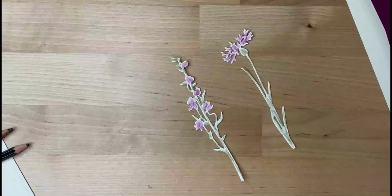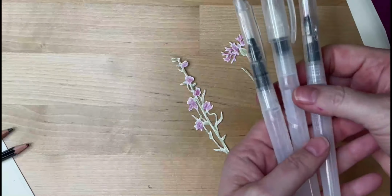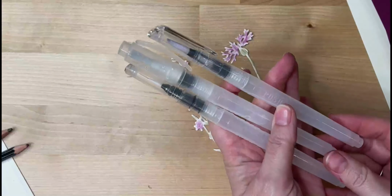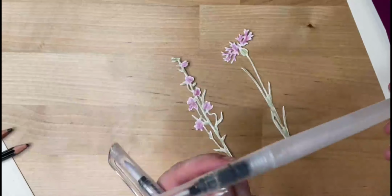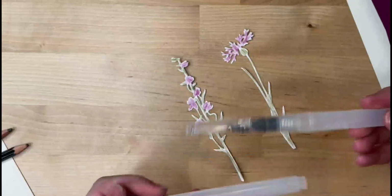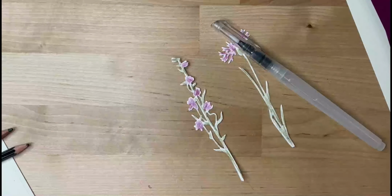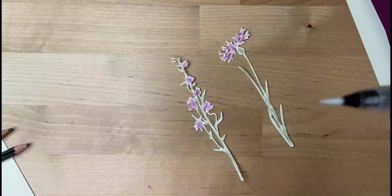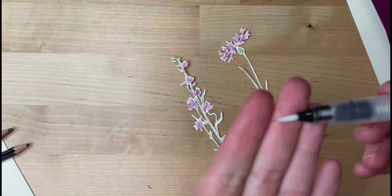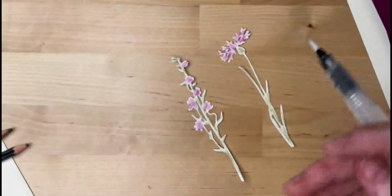And the next thing you need is an aqua brush. Now these come in a set of 3, like this, for $12. And you fill the barrel up with water and use them to watercolor. This is the fine point one that I'm using. There's a medium point and then kind of a flat tip one.